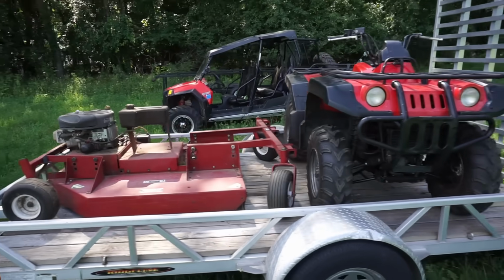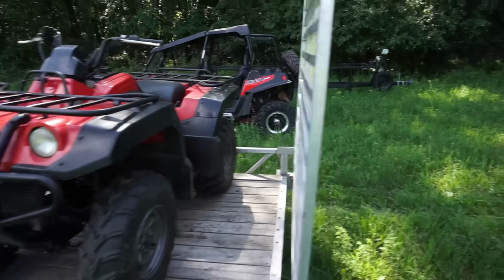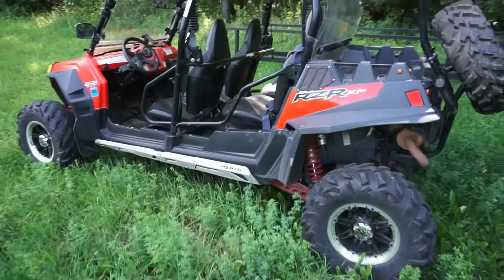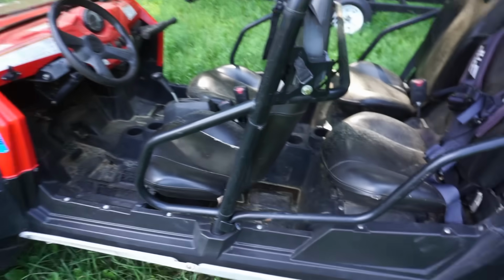Alright, now the fun part, unloading everything. What's the UTV doing here? We're gonna cut this so no mice can get to it. It's looking a little rough in here.